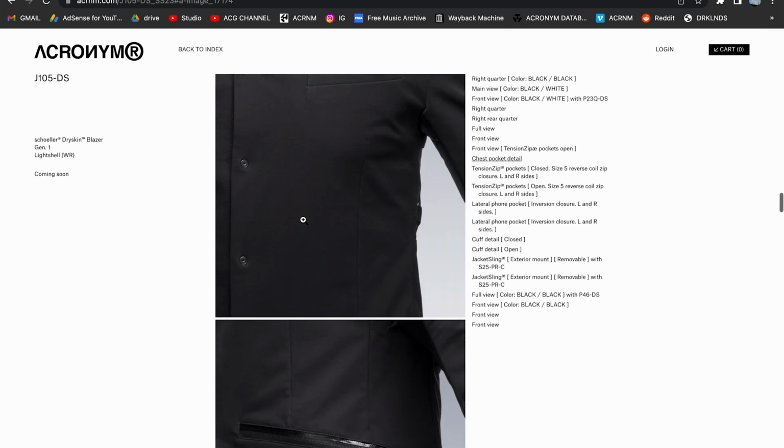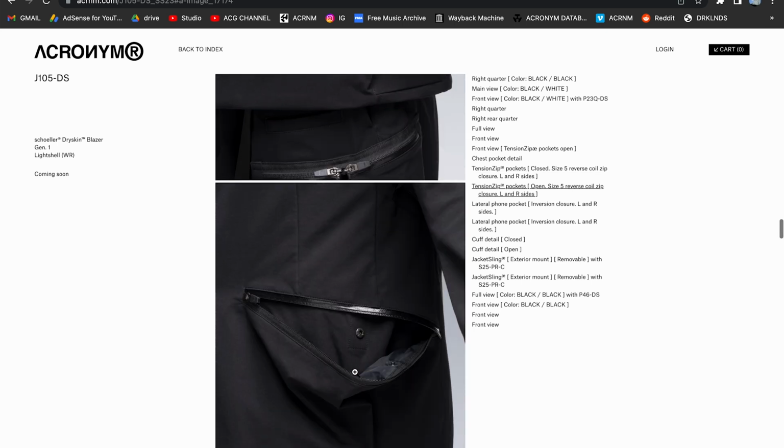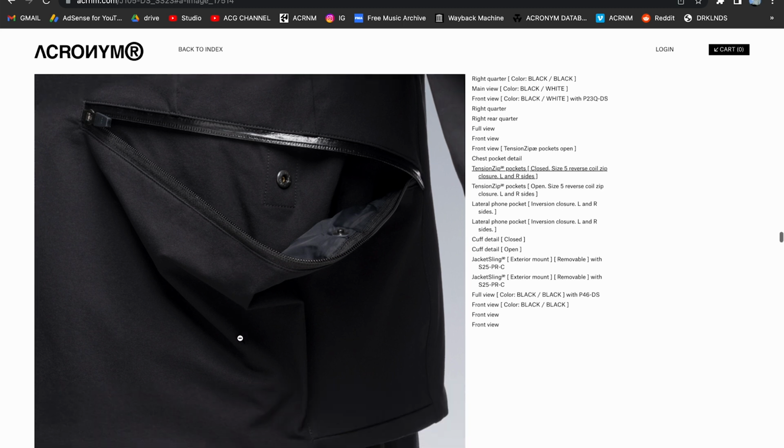And what I like most about it are the details on the tension zips, because the zipper, as you can see here, covers two.